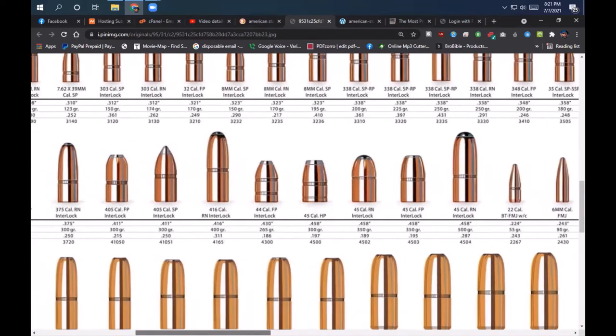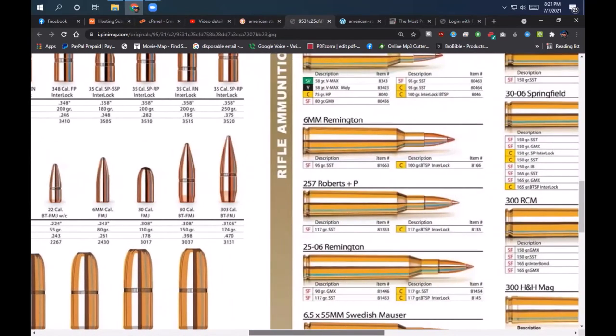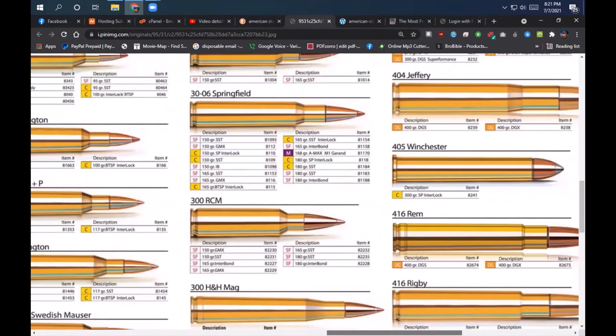I'm going to leave the description to these charts for you to actually look into. Shotguns and rifles, a good shotgun, a good rifle, you're talking about maybe 500.